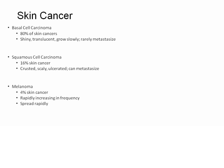So basal cell carcinoma makes up 80% of skin cancers. They're usually shiny, translucent, and they grow slowly, and they rarely metastasize. Squamous cells are 16%. Skin cancer, crusted, scaly, ulcerated, and they can metastasize to quite a few different organs. And melanoma, 4% of skin cancers, rapidly increasing in frequency and spreads very rapidly.